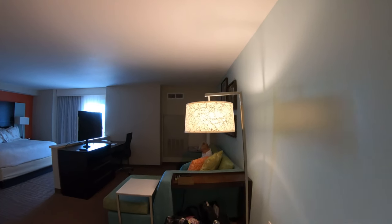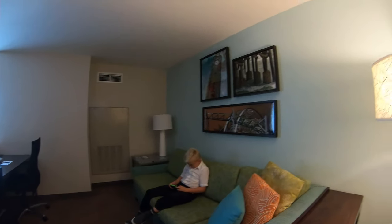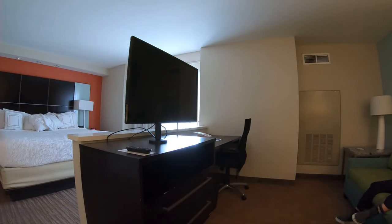Entryway. This is the main living area, split by the TV and the desk and the dresser.